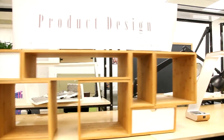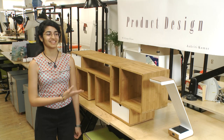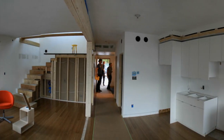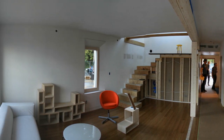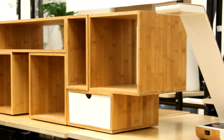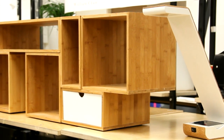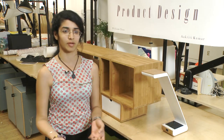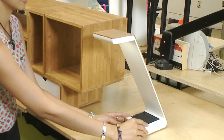We've been working on a number of projects for the house, mainly the modular furniture for the house as well as lighting fixtures. Basically modular furniture that can be used to create different storage spaces. This is a desk lamp that's primarily solar powered, so it has no cord. You can just remove this component and keep it out in the sun for a couple of hours and put it back in and it will light up.